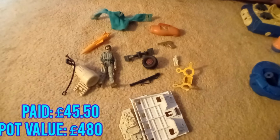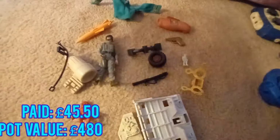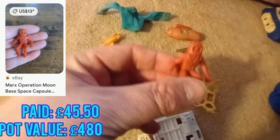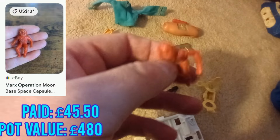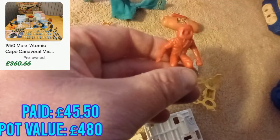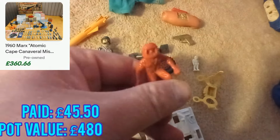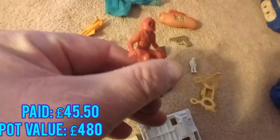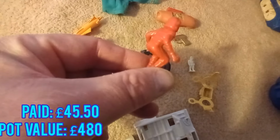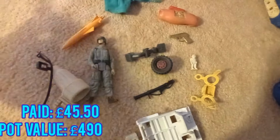So here we've got a little bit of everything going on. Put this fella in here too. So I'll explain this fella first, because he is from the Marks. I think it's called the Moonbase. Yeah, it's from the Moonbase set. And I've seen some of these little figures sell for really good money. So on his own, and not part of the set, I'm probably looking at about 10 on that. So that is really good.